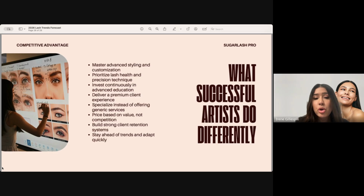They build strong client retention systems. Retention creates stable income for you as an artist, and it reduces your reliance on continuously finding new clients. And finally, they stay ahead of trends and adapt quickly. They monitor changes in the industry and they evolve their skills, their services, and their business strategies. Being adaptable allows them to stay relevant as client preferences and market conditions change.